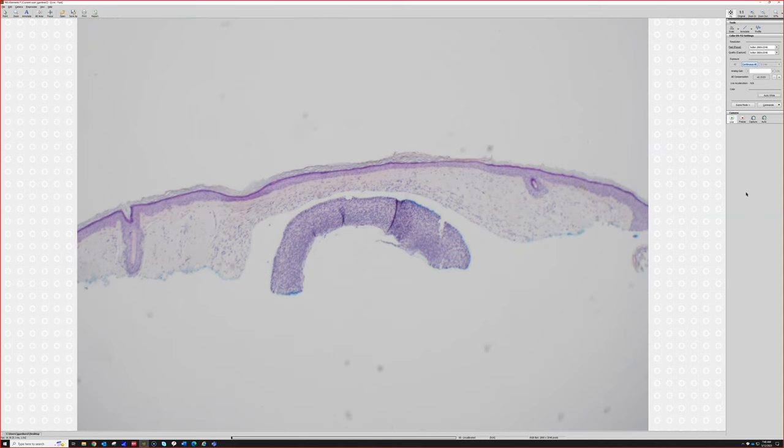All right, what's this? No tricks. Looks like basal. Yeah, it's a basal cell.